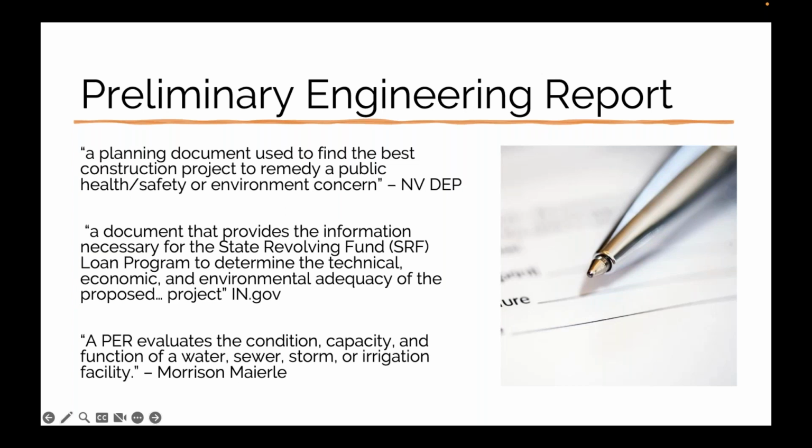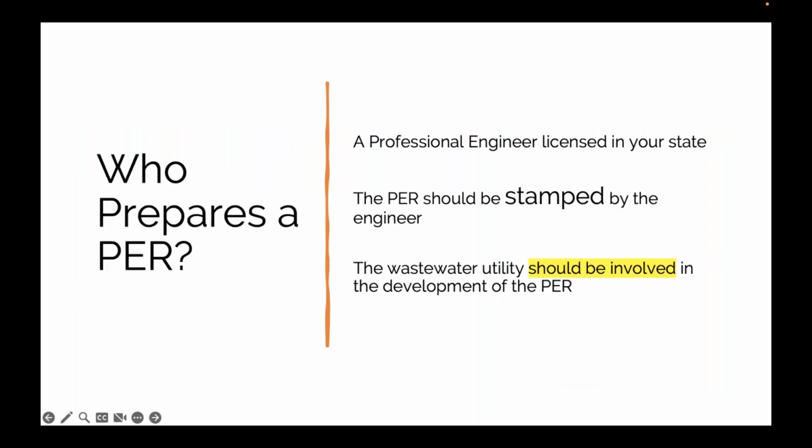In all 3 of these definitions, you get the idea that it's basically a communication tool so that you can communicate to the funding entity what it is you're trying to do. So what exactly is your project going to entail? What does it look like? Is it pipes? Is it treatment facilities? Is it a combination of that? Does it include pump stations? You know, you need to give them an idea of the scope and magnitude of the project, so that PER is going to help them understand what you're doing, how much it's going to cost, what it's all going to include, and that type of thing.